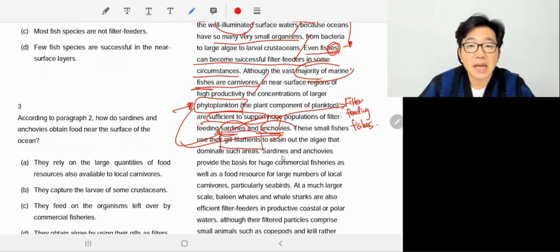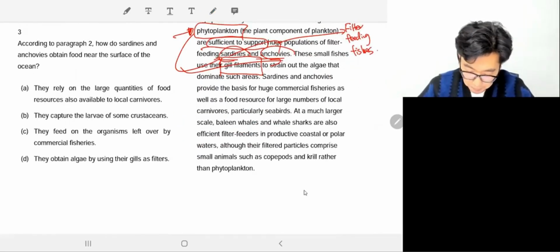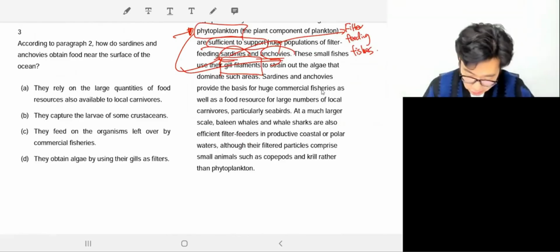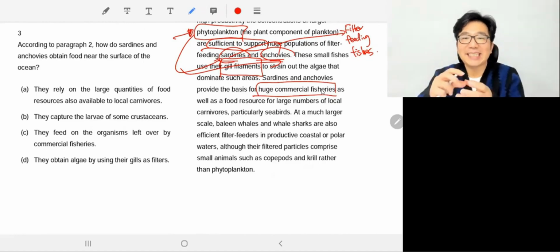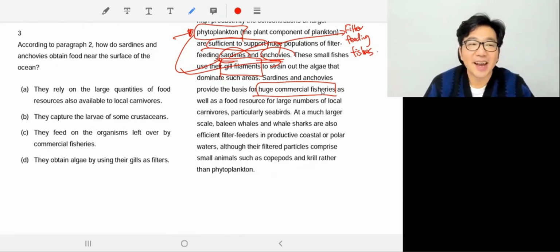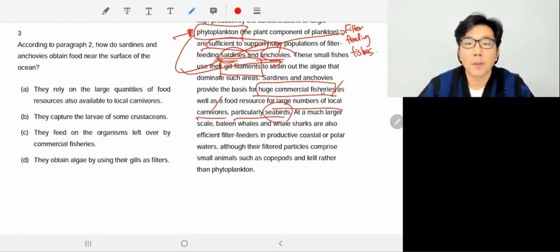Cool. Next sentence. Sardines and anchovies, so these filter feeders, provide bases for huge commercial fisheries. Okay, so they actually become a food source for commercial fisheries. So like fish farms. So sardines and anchovies are a food source for bigger fishes, as well as a food source for a large number of local carnivores, particularly seabirds. So they are a food source for non-fishes as well.